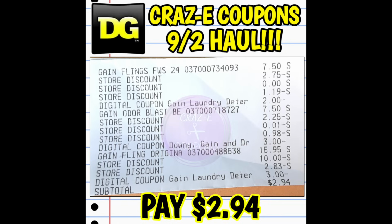Here's a look at my receipt, and as you guys can see, we have those same 3 store discounts. So one of those is obviously the 5 off 30 Gain. One of them is the 5 off 25. And the third one that says store discount and it says 000 beside it, that means that it is tracking for that $20 coupon, all right? So for this transaction, I ended up paying $2.94 for over $30 worth of Gain products.